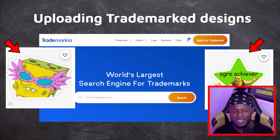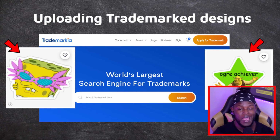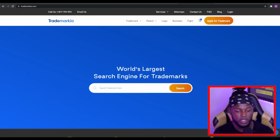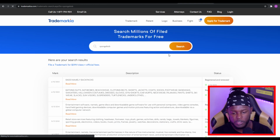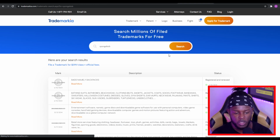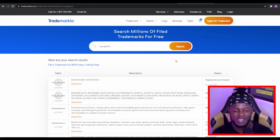So don't be making mistakes such as this, and you can use websites like Trademarked to see if the niche that you're designing for actually has any sort of trademark on it. For those who don't know, Trademarked is completely free to use. This is what it looks like, and let's say if we type in SpongeBob, it will show us whether obviously it's trademarked or not. And as you can see, SpongeBob SquarePants is trademarked. There's quite a few registered trademarks, so you obviously would not want to be making something under this niche.